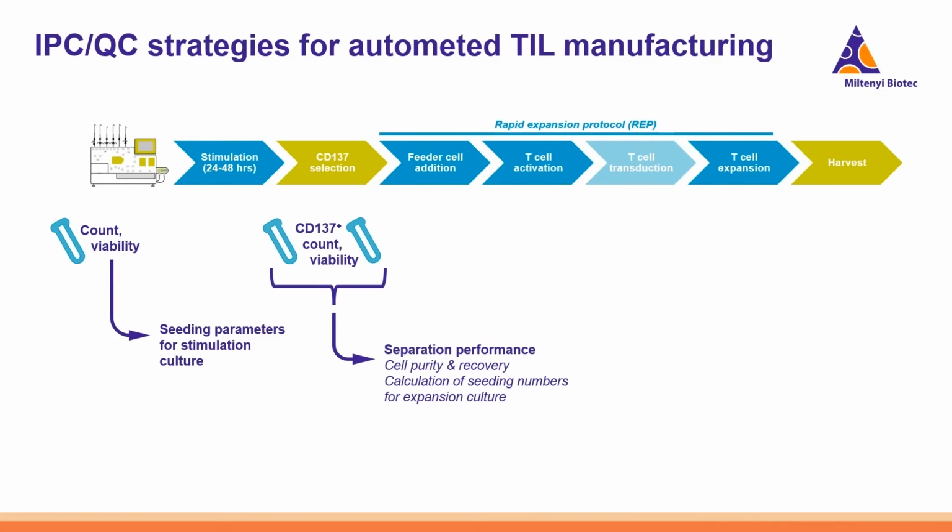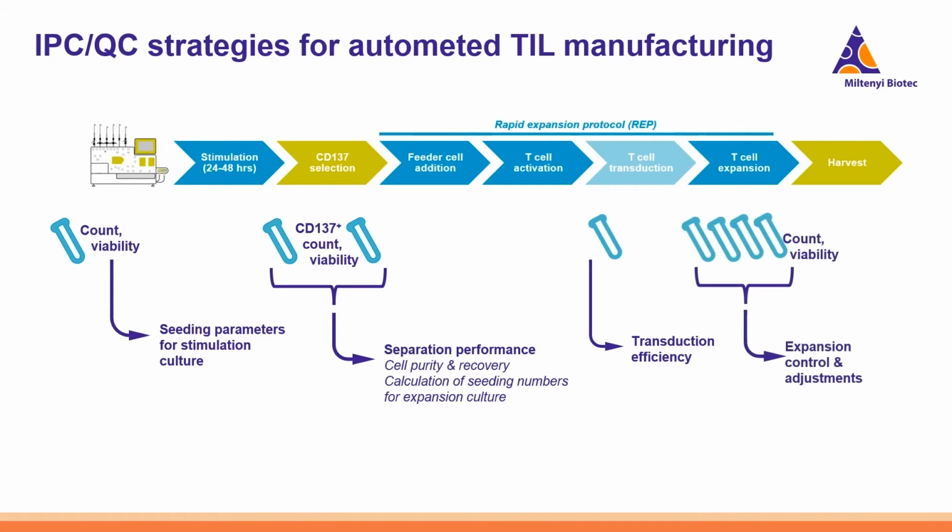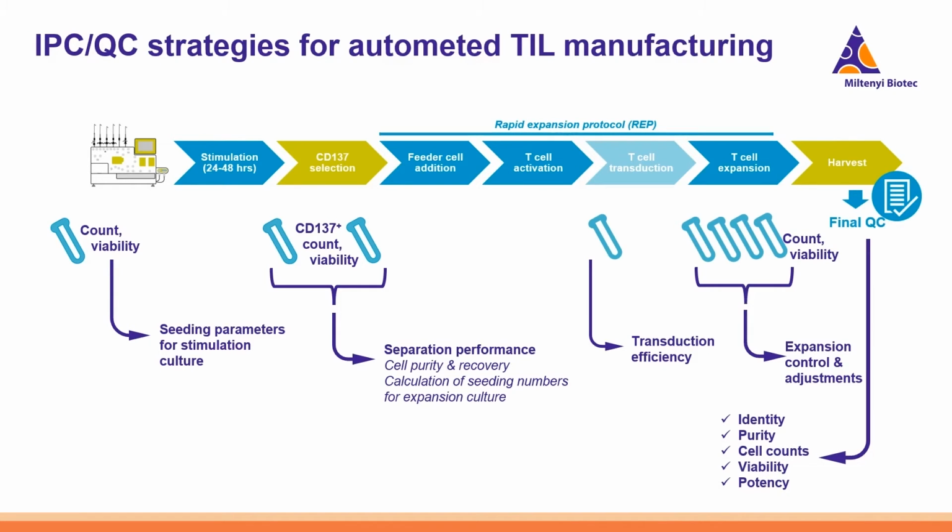Before and after CD137 enrichment, the levels of CD137 are assessed by flow cytometry to look at the purity and recovery of the labeled cells. And later, if there is a genetic modification step planned in this process, there is, of course, a control step for the transduction efficiency. And there is a series of subsequent controls during the expansion just to assess the expansion rates and also to potentially modify the culture regimen if required. And finally, in the end, there is a big final QC procedure that needs to be performed to check if the product meets all the release criteria.